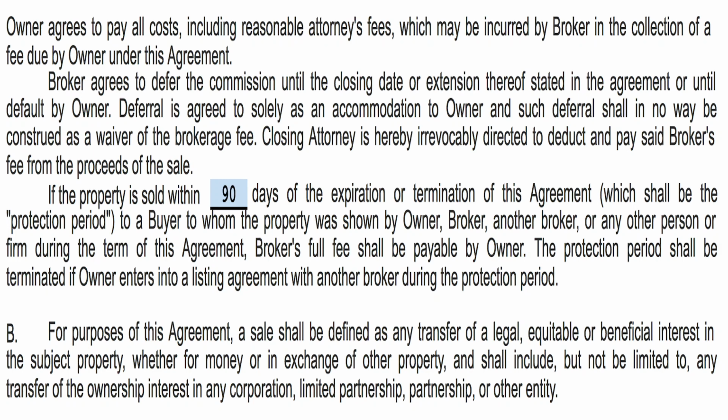On the second page, it says owner agrees to pay all costs, including reasonable attorney's fees, which may be incurred by broker in the collection of the fee by owner under this agreement. So if they default, if they decide not to sell, the contract states that they're going to pay the attorney's fees if you have to go after those. That's very rare. Matter of fact, in my 12 and a half years of doing real estate, I have not actually seen that. I'm sure it's probably happened, but I personally have not seen that.